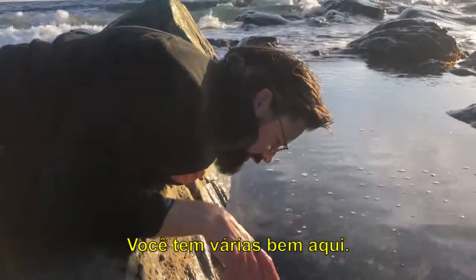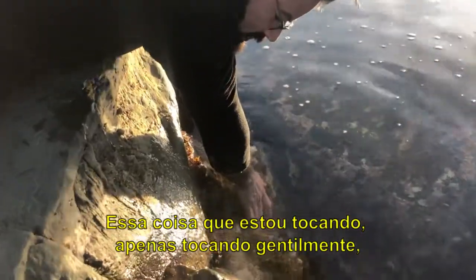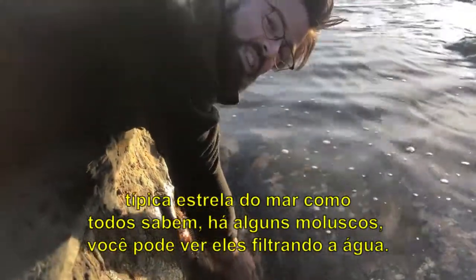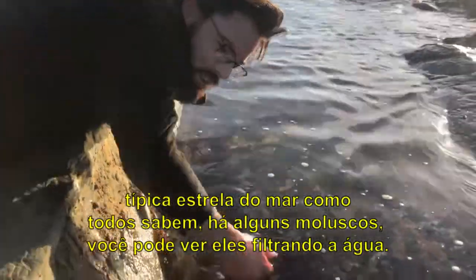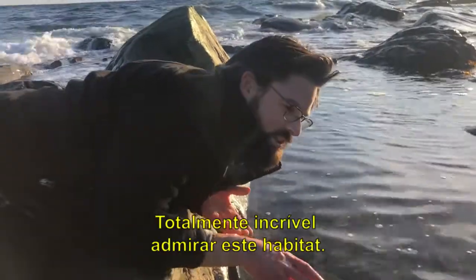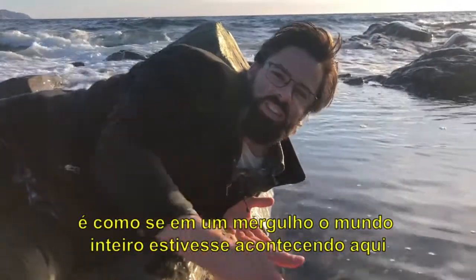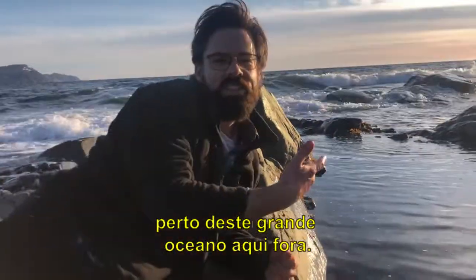You have various snails. Right here, this thing I'm just gently tapping, is a sea star, like a typical sea star that everyone knows. There's some mussels. They're all alive too. You can see them filtering water. Totally amazing, kind of a cold water coral type of habitat. Just looking in here, it's sort of like snorkeling. There's a whole world going on right here next to this giant ocean out there.